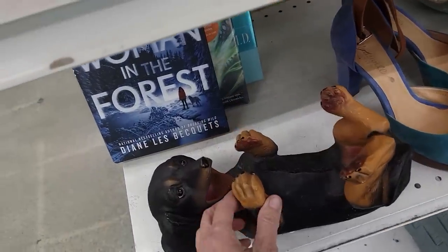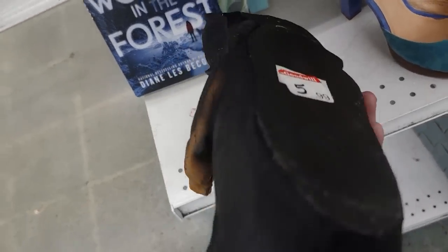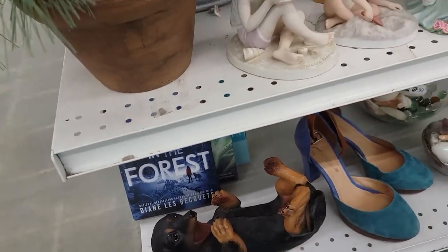Oh, look at the little dachshund wine holder. He does have some paint chipping all over him. I guess that'd be pretty easy to tell. Oh no, he's actually chipped right there. All right, I have to leave him.